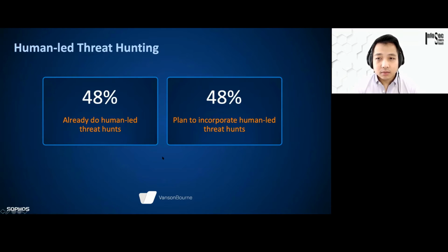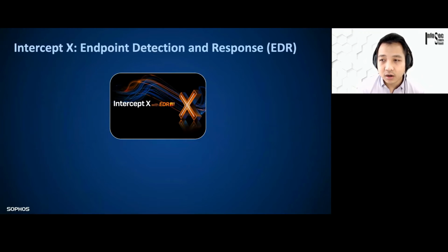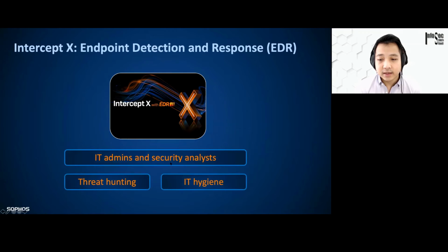Another thing is threat hunting. This is a new and up-and-coming way of reacting to those attacks. A survey found that almost half of organizations have already implemented human-led threat hunting. We'll talk a little bit later about what threat hunting is all about. And the other half of IT managers agree that they have plans to implement threat hunting capability in their organizations. So we introduced Intercept X with EDR. EDR stands for endpoint detection and response. So basically, not only does it provide the proactive threat prevention capability that I just discussed, but any organization that wants to initiate proactive threat hunting can do so with these EDR capabilities.